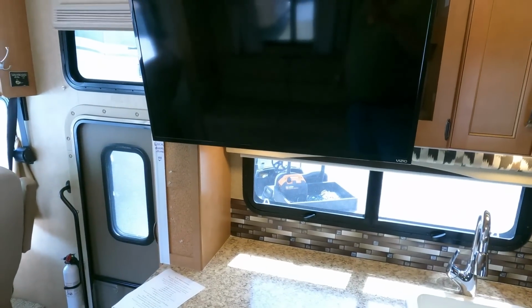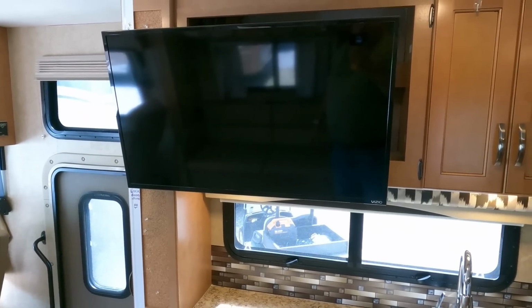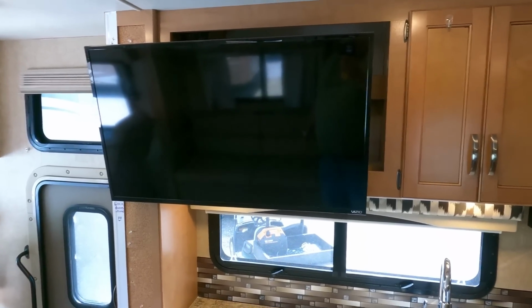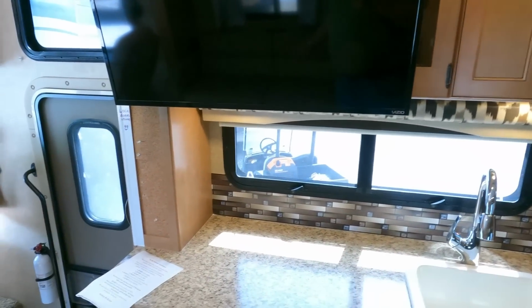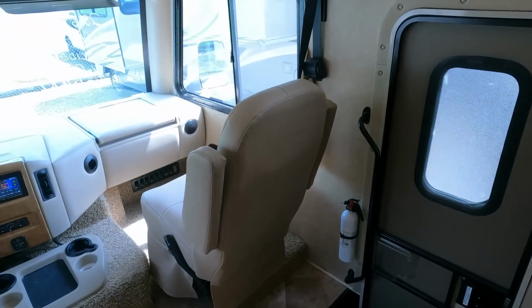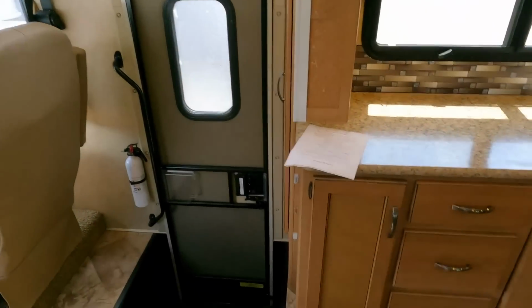They have changed the TV. It would have come with a 32-inch. That looks like a 40, and somebody's put on an adjustable mount. So they have changed that. The previous owners did, I guess they like watching their TV. I don't know, 32 would have been fine with me. But I guess you can also angle it down to see it a little bit better too.